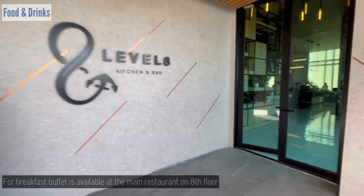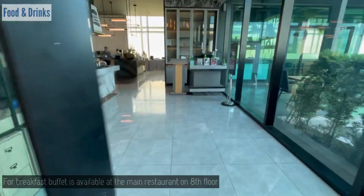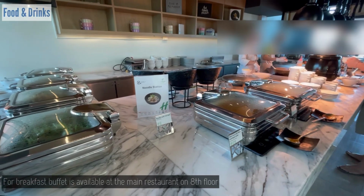Breakfast buffet is available at the main restaurant on the 8th floor. They serve an East and West breakfast buffet experience. Japanese food is the highlight.